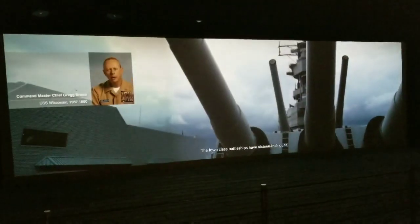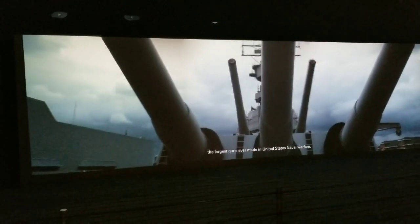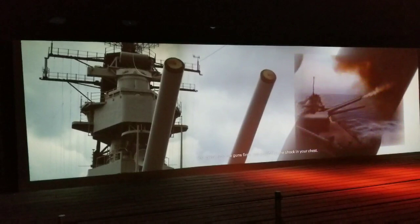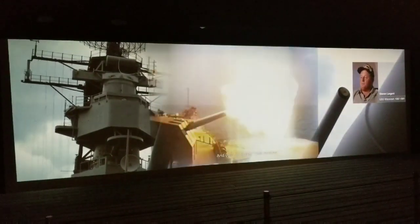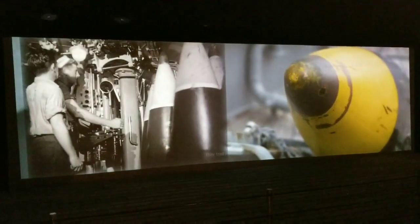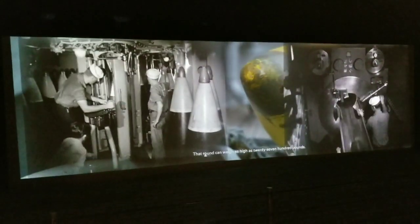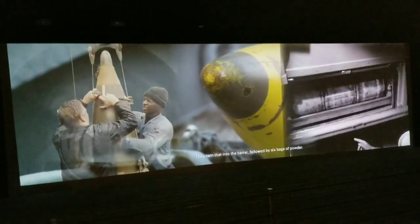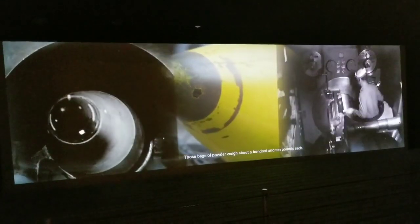The Iowa-class battleships have 16-inch guns, the largest guns ever made in United States naval warfare. Every time you got fired, you could feel the shot in your chest, and you're just like, holy. They load a 16-inch round into the breech first. That round can weigh as high as 2,700 pounds. That's as much as a Volkswagen. They ran that into the barrel, followed by 6 bags of powder. Those bags of powder weigh about 110 pounds each.